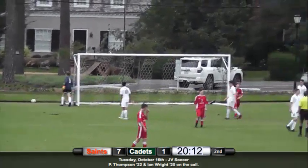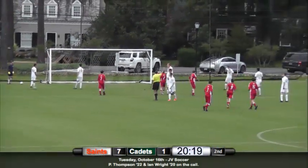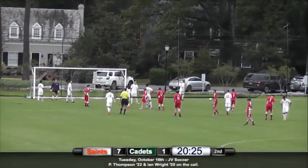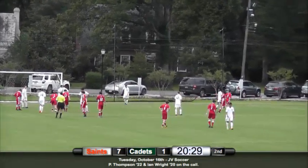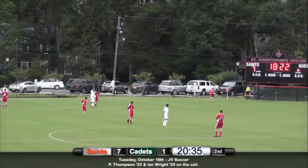Oh. Great save. Tipped just over the bar by the keeper. And that's a St. Christopher's corner kick. That was Carreras on the big save. St. Christopher being ruthless with this pressure, not allowing Benedictine to have any room to get any plays out.